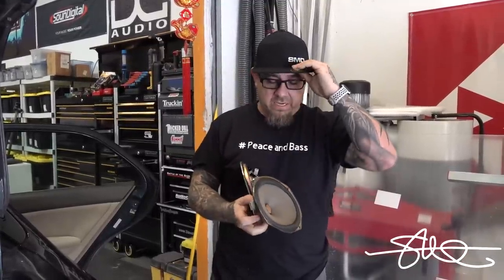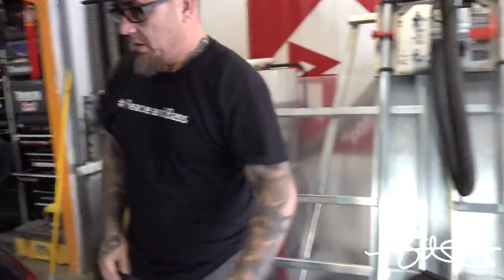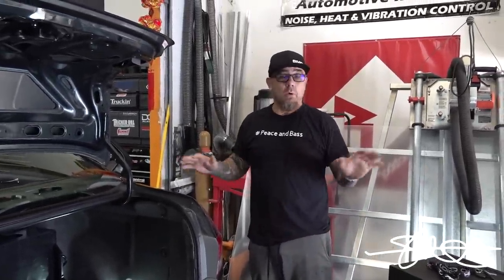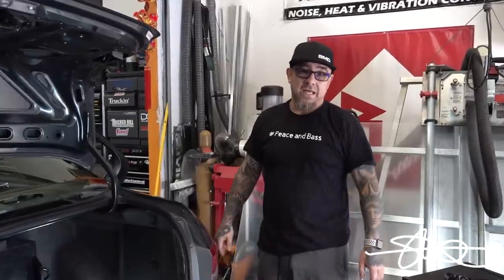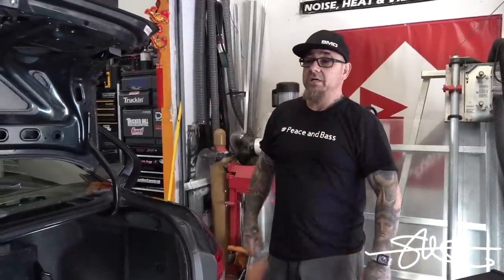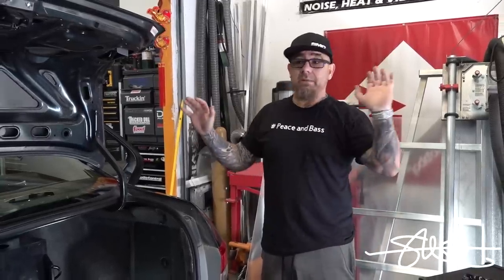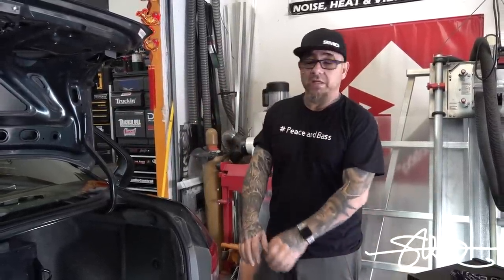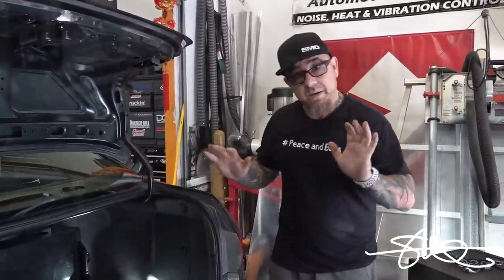Straight garbage, worse than the front speakers, but we don't need them. You're probably asking me, well, what am I gonna put back there? The answer is nothing. All front stage. No, this is not a pure sound quality build. I'm not trying to be anal, but I like all my mids and highs coming from the front only. Save the rear speakers for your home system, in my opinion.